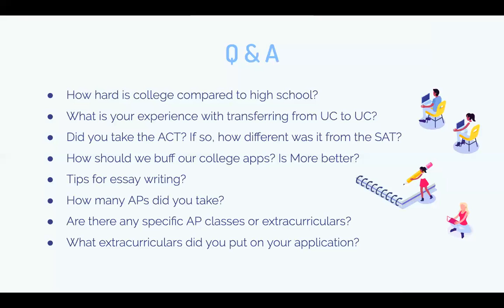Okay, the next one. How should we buff our college apps? Is more better? So more is definitely better, but also quality over quantity. For the UCs, you will have about 20 spots where you can fill in awards, extracurriculars, activities, all that kind of stuff. Whereas the Common App, you only have 10. So if you do have 20, great. But when you get to the Common App and you only have 10, you want to pick the best ones, the ones where you held leadership positions. And there's going to be descriptions where you write a brief description of what you did in that club, or who you were in that club, what was your position. So definitely try to fill in all of those.